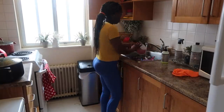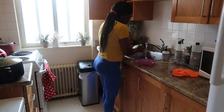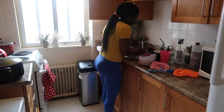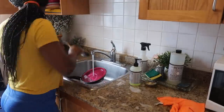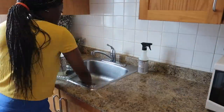You guys know that I don't have a dishwasher, so everything is washed by hand. I wash everything and place them on the side first, just because I don't want to waste too much water. So I'll wash all the plates and put them on the side, and after I finish washing them, I will start rinsing them. I learned this technique way back when I was in Nigeria. Anyways, I'm just gonna be showing you guys instead of talking.